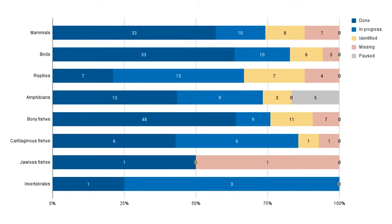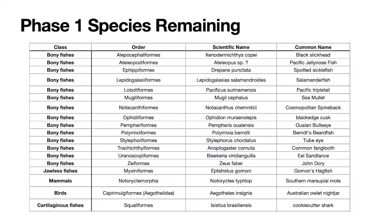Like the average bird genome, to give reference, is 1 gigabase, and the Alabama water dog, which is one of those 5, is 138 gigabases. So a genome, I think it was 16 gigabases, took almost 2 or 3 years to sequence over at Max Planck. So yeah, we decided for the sake of everything.